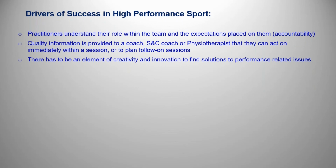There is need for creativity and innovation to find solutions to performance-related issues. I think that's been one of the strengths we've got with my team at Aspire. There's lots of creativity going around to solving problems.